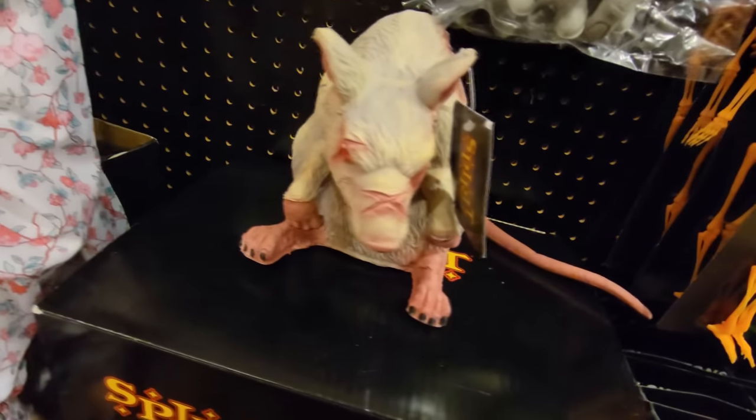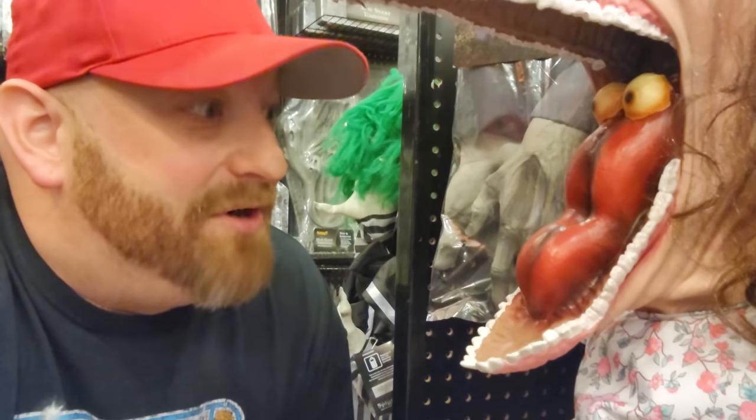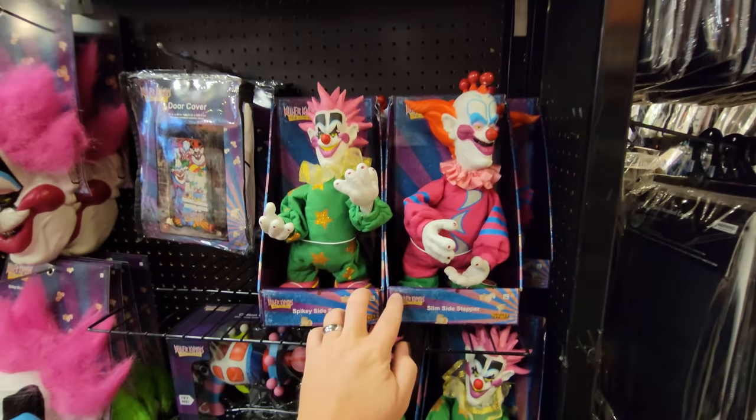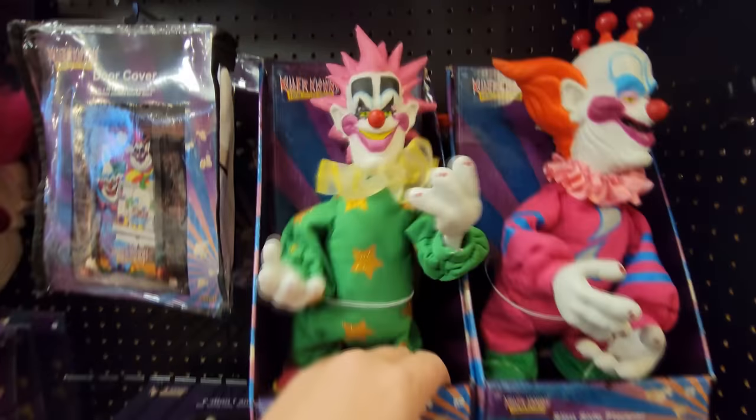Hello, rat. Yeah, I'm pretty sure we're gonna have to operate, ma'am. It appears you have a serious case of throat eyes. All right, let's venture over here and see what they have. Oh, wait, they have the spiky and the slim sidesteppers. Let's see if we can get these guys going.